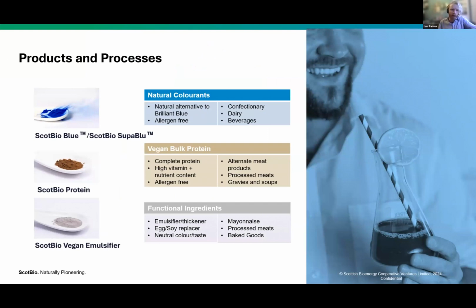Firstly, we've got our natural colorants. We've got Scott Bio Blue, which is designed to be a mimic of the market leading natural blue pigment called Lina Blue, which is manufactured in Japan. As I'm going to briefly touch on in a second, that has a number of performance issues. So over the last year, I've been working to develop a heat stable product called Scott Bio Super Blue, which allows us to penetrate into new product areas, and shows advantageous stability performance.